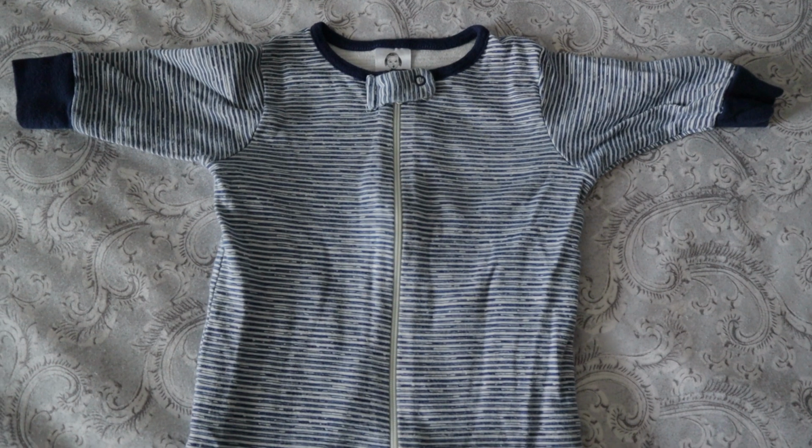That is an oath. In the middle of the night, if you're changing your baby's diaper, why would you want to button and unbutton 10 clasps? I actually don't understand why they make these sleepers with buttons anymore. I don't get it.